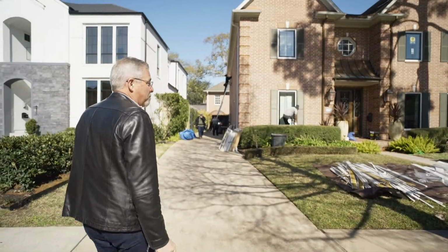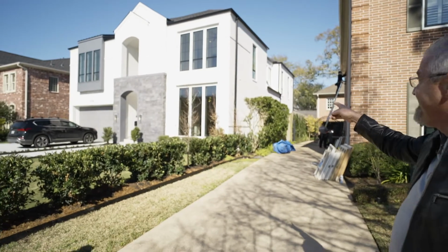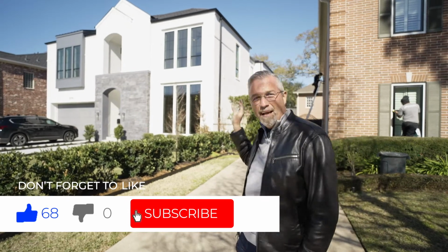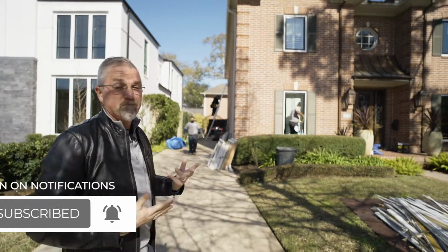So what I want to point out to you is, if you take a look over here to your left, there's a brand new house that just got built. This house just closed recently. And if you notice, it's got that real nice contemporary look. It's white, with black trim around the windows. This is actually what inspired the homeowner to go from her traditional look to a more contemporary look.